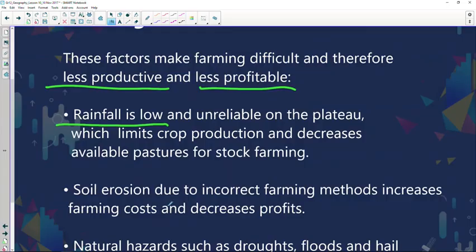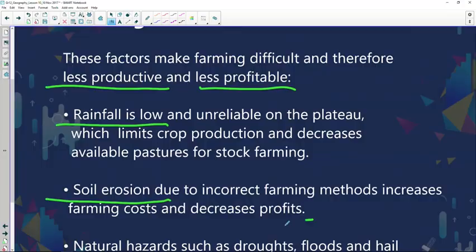Another major concern is soil erosion. Now, we've seen this happening in South Africa because of incorrect farming methods. Now, overcultivation, if we leave the cattle unsupervised, what basically happens, no soil, no grass pastures are left, and it leads to soil erosion. So what happens? Topsoil is being removed by wind or water, and it makes the soil infertile. And once again, if there's not enough fertile soil, it means there's going to be decreasing profits because there's not going to be enough cattle.